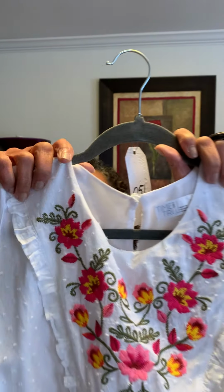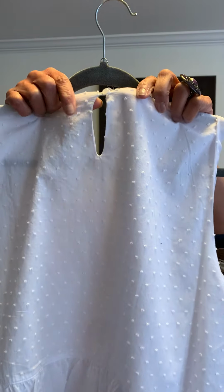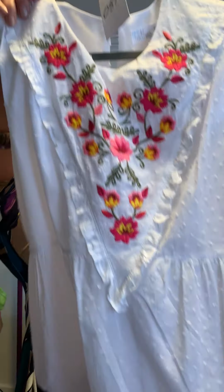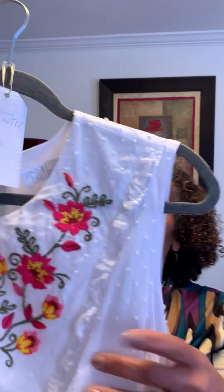So this is by Time and True. This is a size 16. Here's the back. It has a little button closure and a little keyhole back. By Time and True, it's a size 16, available in the Posh closet. And it does have a little bit of a lining to it, so it's not totally sheer. See that? That's what's underneath it. Time and True, size 16, available in the Posh closet.